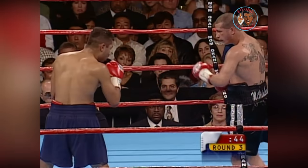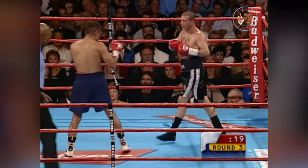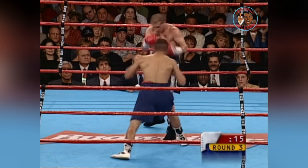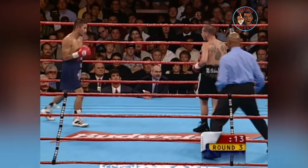Tapia didn't like that right hand, so he answered with a shot to the belly. That one pushed Tapia back momentarily. Back comes Tapia. Double right hand right down the middle. Beautiful combination by Johnny Tapia.